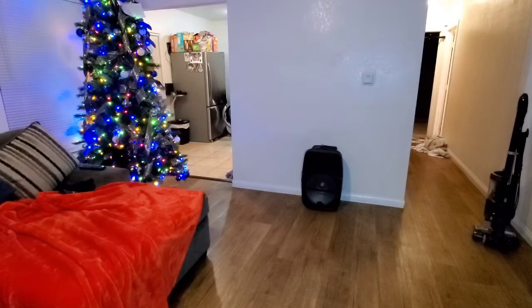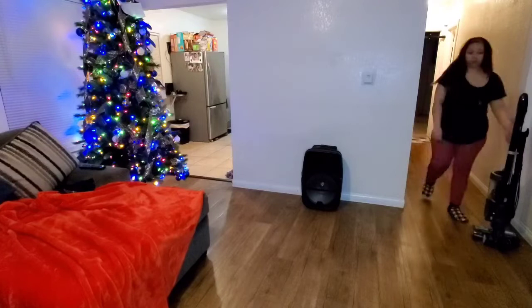Okay, so right here I'm just taking the dryer load and putting it in my room to fold later, and also picking up the rest of the clothes and putting it back in the laundry closet.